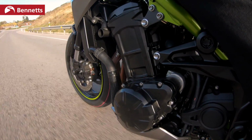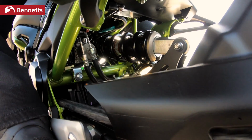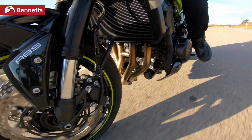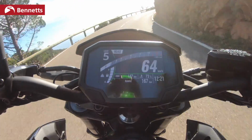4 rider modes on the bike, so you can muck about with the KTRC, which is traction control. There's 3 levels and then an off, and then you've got a power mode, so full or low. Low will give you 55% of full power.